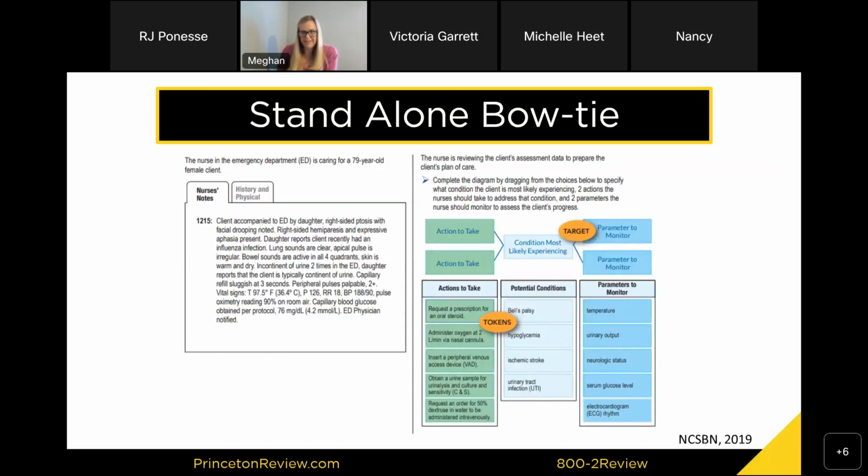the bow tie, and the bow tie is pretty cool. All right, the bow tie, again, you'll have a split screen. You'll have all the vital information that you need. You might only have 2 tabs. You might even have 4 tabs. It all depends. You have 6 questions to answer: 2 actions to take, the condition most likely experienced by the patient, and the parameter or monitor on the right.